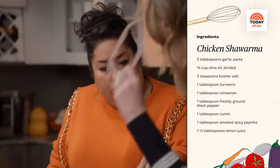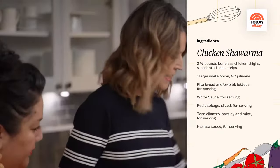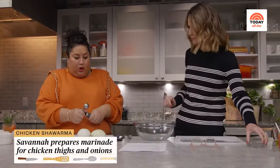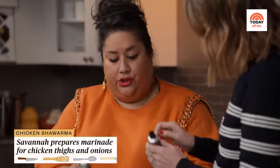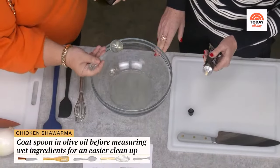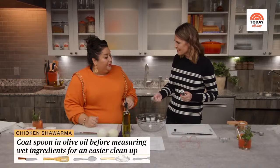Right to your left, you have some lemon juice. We're gonna put that right in here. And then we're gonna use some garlic paste. Now this garlic paste, I'm gonna hand this to you. First of all, I gotta open it. But I'm gonna show you something. We're just gonna put a little bit of olive oil in the spoon and kind of coat it with this. You're basically greasing it. Exactly. Wow, that is so smart.